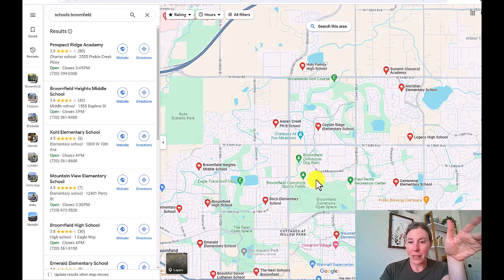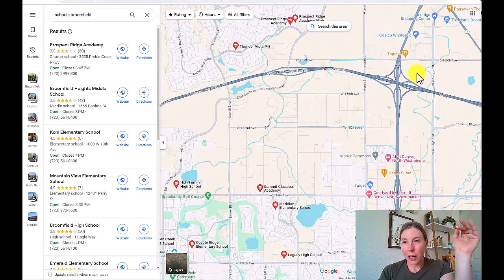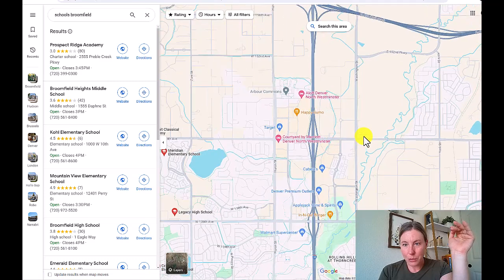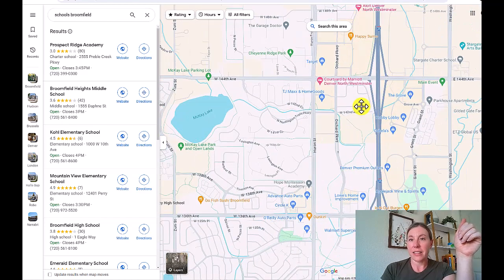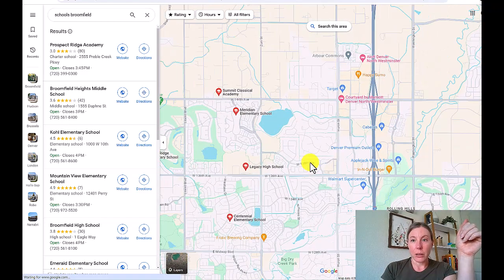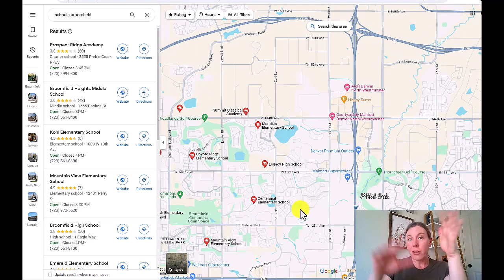And if none of these are going to work for you, then you can go outside of Broomfield, and just up 25 is a gifted and talented school. It's right here in this area. It is Stargate, and that's their performing arts, Stargate charter. So it is a charter school, but it is for gifted and talented children. And a lot of kids from Broomfield will go over there to Stargate as well. So plenty of options available.